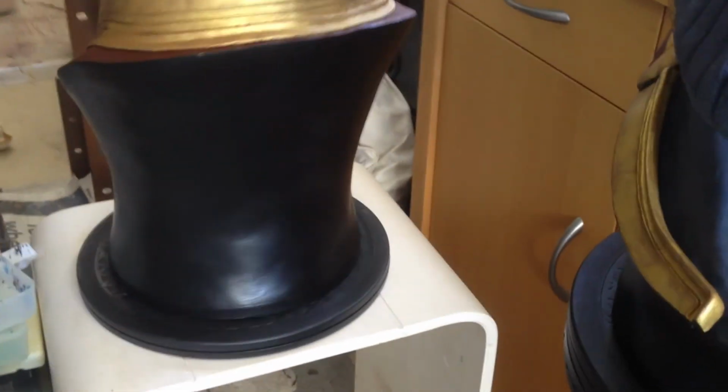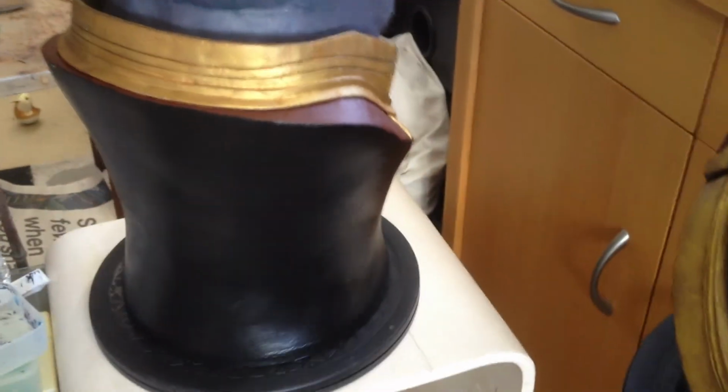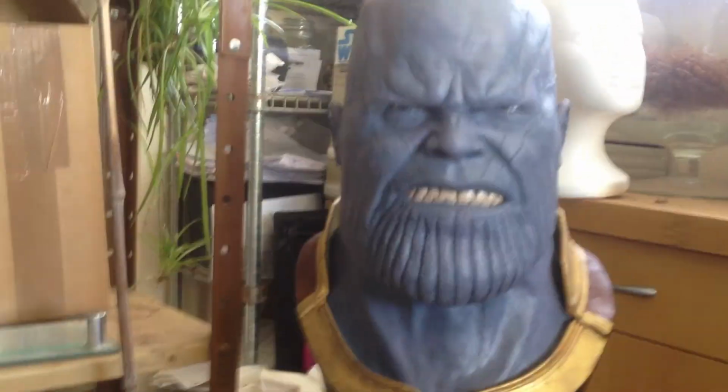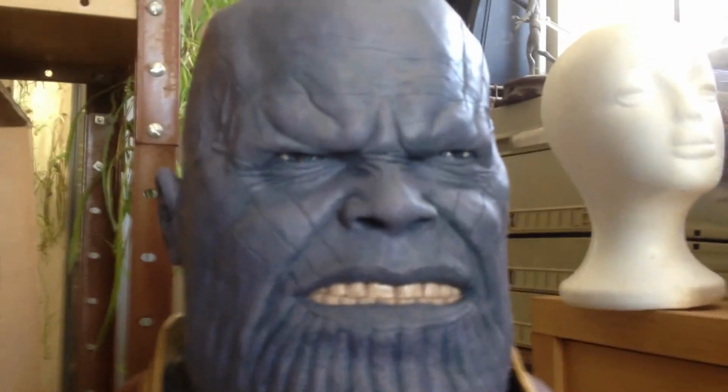As you can see, I've finished the base on this one and sprayed him up. I think I've got to do a bit of gloss on the armour to make the metal bits shiny. But besides that, he's pretty much done. Probably my favourite out of the three of them. A bit of a shinier base, but I couldn't really do anything about that. But yeah, I think he's looking quite good.